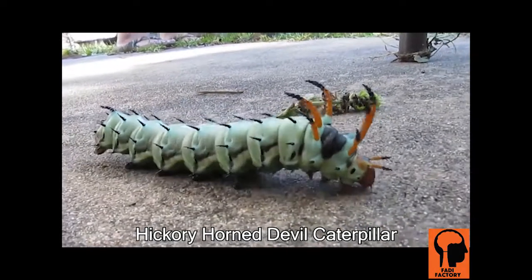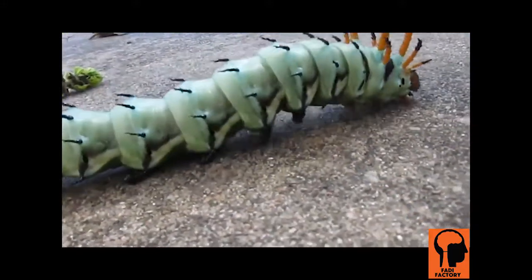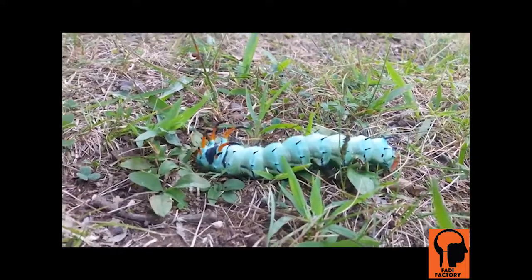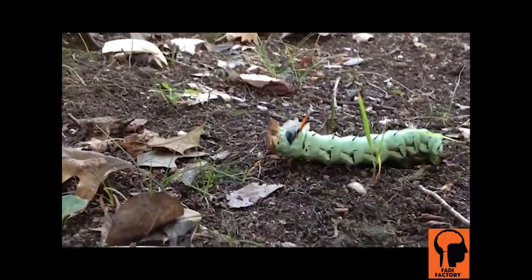This is called the hickory-horned devil caterpillar. Although they look like they were created by the devil himself, they're actually totally harmless. These caterpillars are one of the largest in the world, and they are the largest caterpillars in North America.